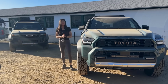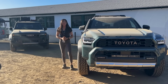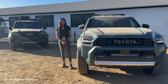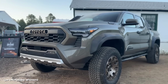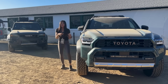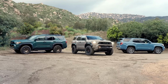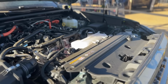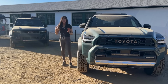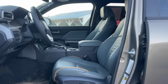So, unless you've been living under a rock, you probably know that Toyota has been releasing a lot of new trucks and SUVs. Two of the big ones being the one I'm standing next to right now, the 2025 4Runner, and also the 2024 Toyota Tacoma. Now, there have been some big changes from the previous generation of these vehicles to the new ones, some of them being the completely new body style, others being new engine configuration. But one other big thing that I want to talk about today, specifically in this video, is the changes to the interior of both of these vehicles. So let's do a deep dive and check both out.